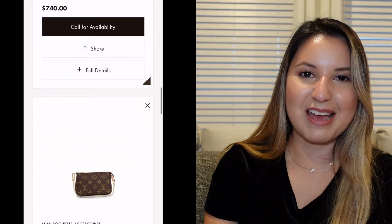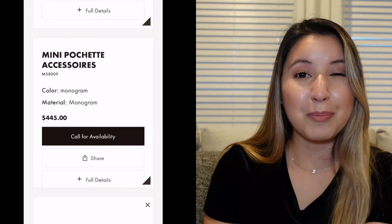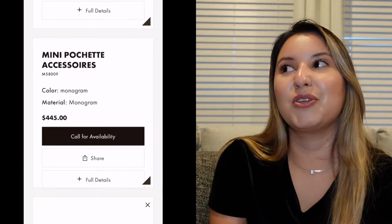Next is the also famous mini Pochette accessories. I have it saved here in the monogram, but I don't mind getting it in either of the other options, whatever comes my way first. But this currently retails for a whopping 445 US dollars.